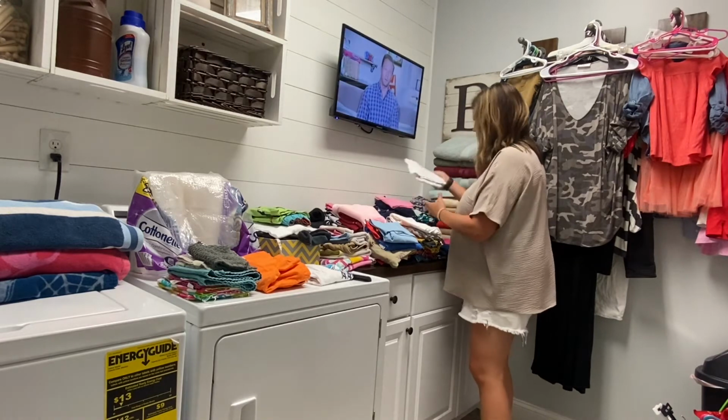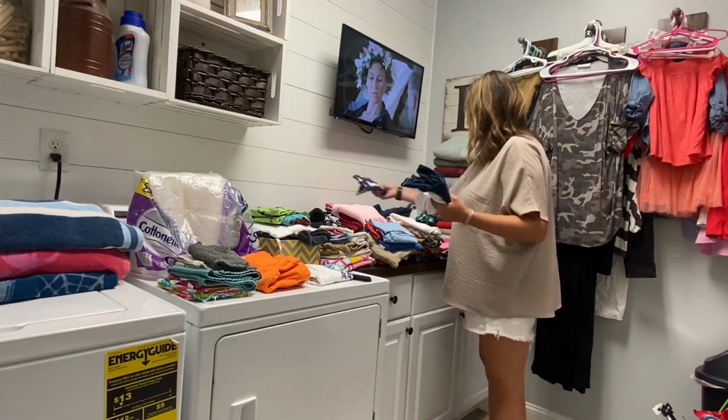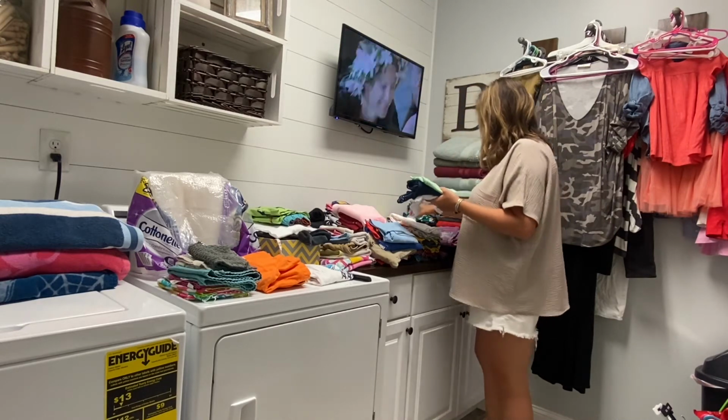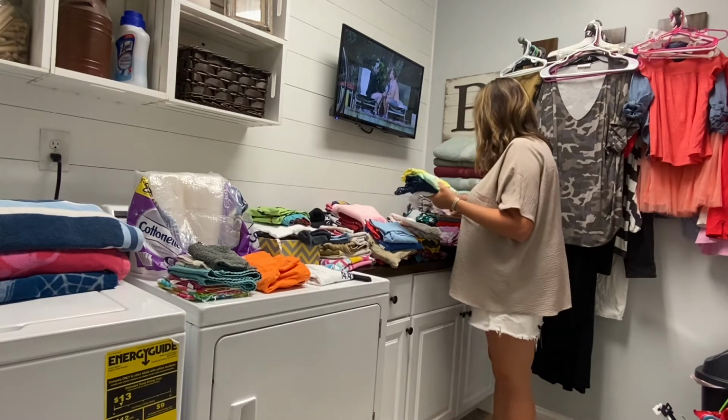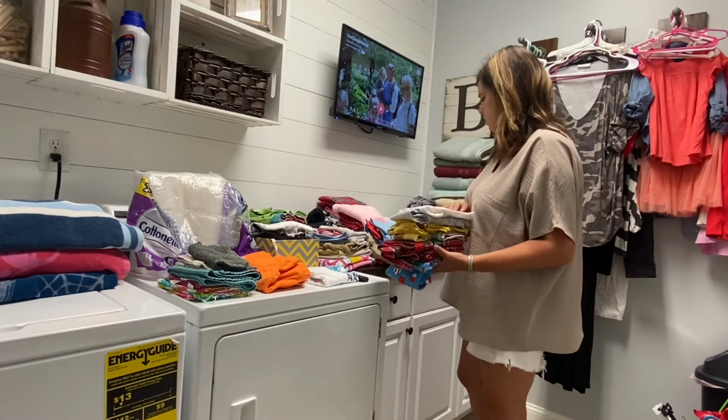Honestly, it is easier for me to just fold the clothes by myself. And like I said, having a TV to watch while I do it actually makes it a little more enjoyable too. But I hate putting laundry away. It just seems like it takes forever. So that is one of their responsibilities.